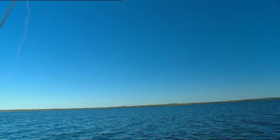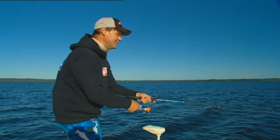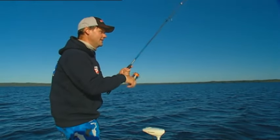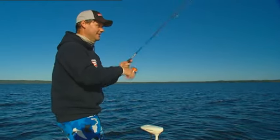So slack and lift, and just keep that going. It might take 200 goes, but eventually a fish will eat it, and when it does, you'll be a very excited little boy. So remember, really get that plastic working.